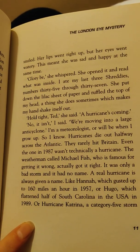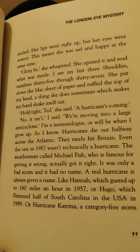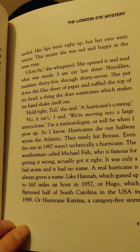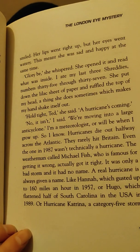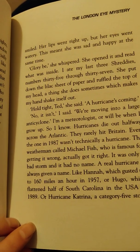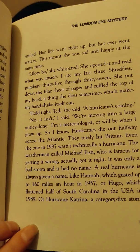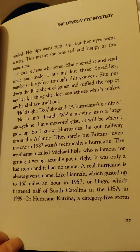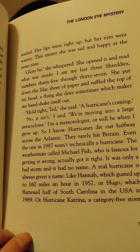She opened it and read what was inside. I ate my last 3 shreddies, numbers 35 through 37. She put down the lilac sheet of paper and ruffled the top of my head, a thing she does sometimes which makes my hand shake itself out. "Hold tight, Ted," she said. "A hurricane's coming."